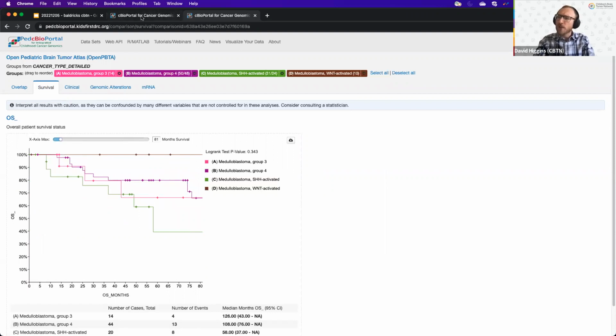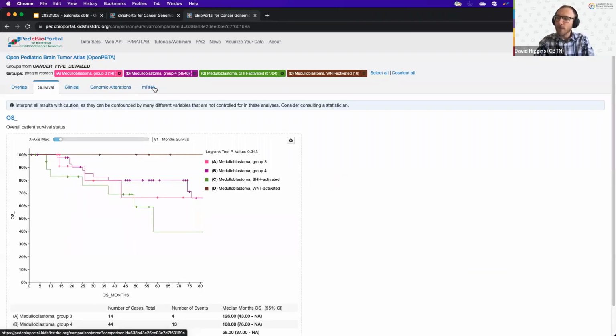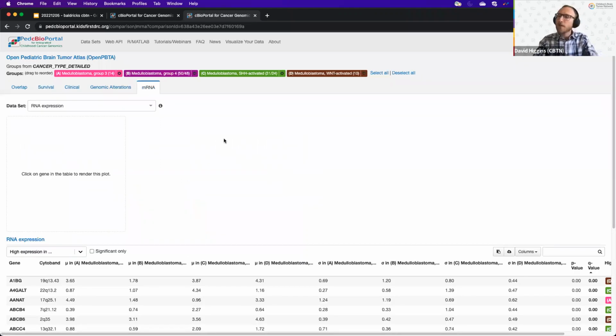But specifically, our question today is about a particular gene. We're looking at whether the expression of this gene varies among medullo subgroups. So I'm going to go to mRNA, and we're going to let that load. It does take a minute to load. There it goes. But remember, we are looking at the expression of every gene in the genome for more than 100 different samples right now. So it takes the computer just a minute to think about all those different numbers.